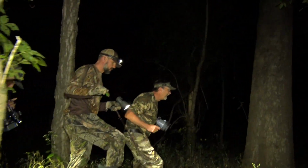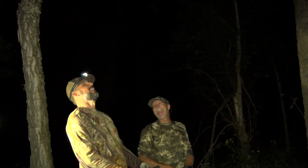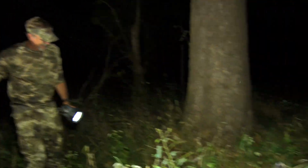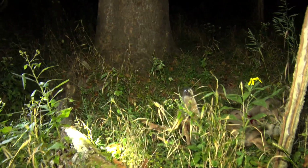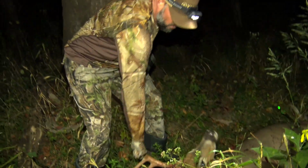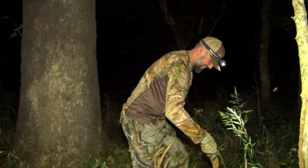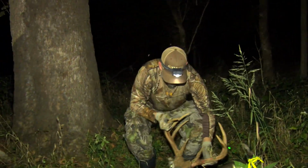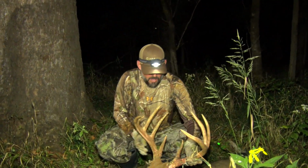Here. Here. Oh! Get in there, dude. Buddy, oh my goodness. Look at you. I was like, surely he could have shot it up there. Oh! Look at that buck there, buddy. Oh, sorry, dude. What a deer.